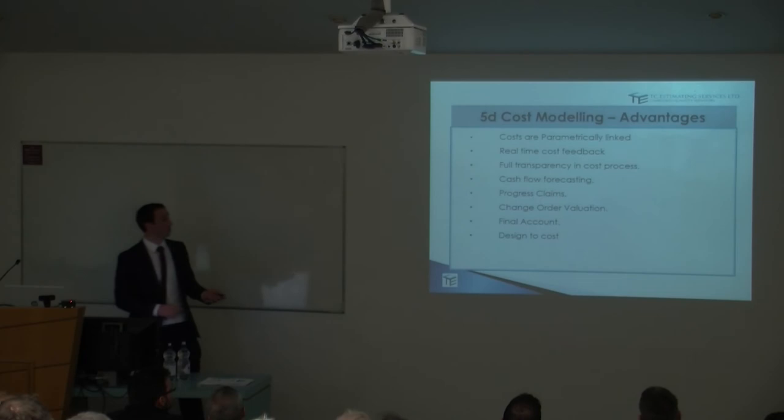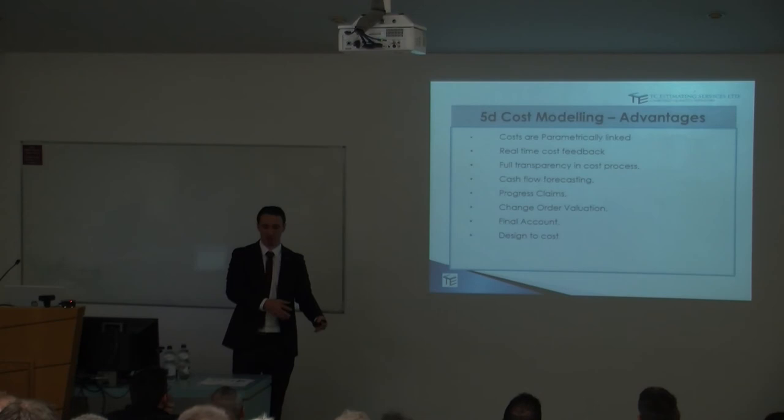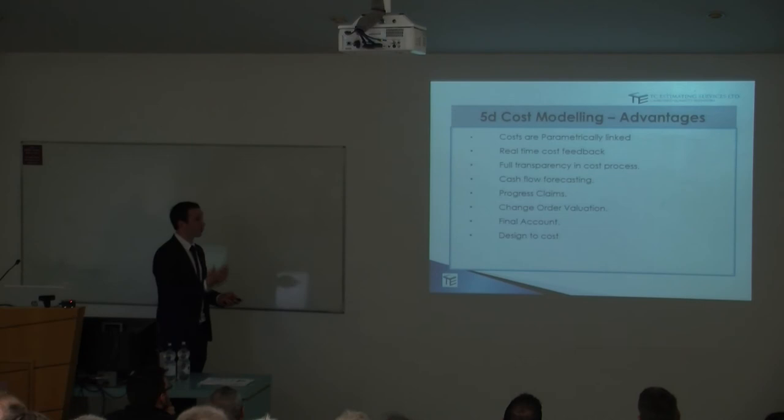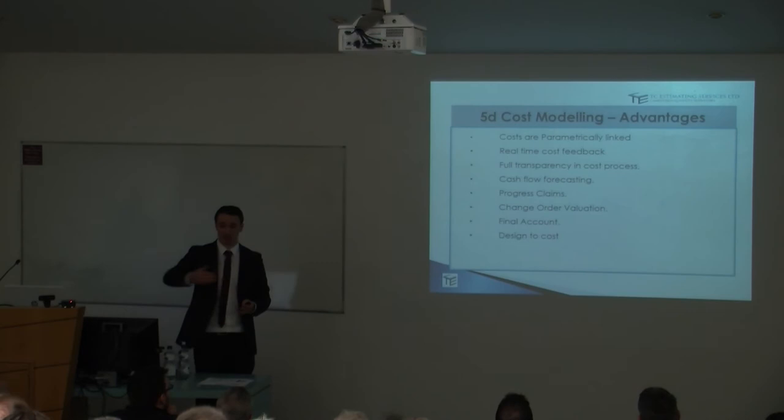So if the architect goes and he omits a part of the wall, he sees what the revised cost is straight away. He doesn't have to send it to the QS to update it, to see is that in budget, go back, do some value engineering, all that. So it gives full transparency in the cost process. I'm sure that the CISC do cash flow forecasting from their 4D models, so they input the costs into the models. You see, based on the program, you know, what stage the job is at. That will tell you how much money has been spent or they should have got.